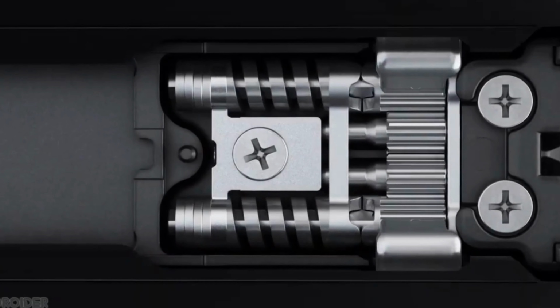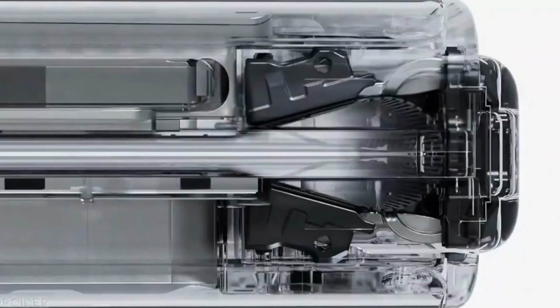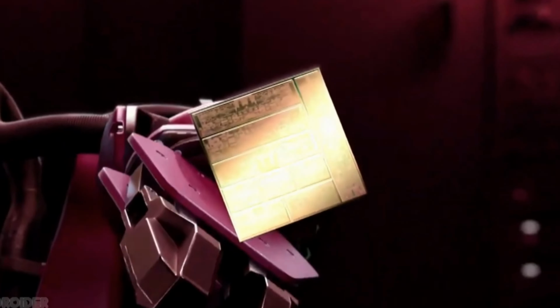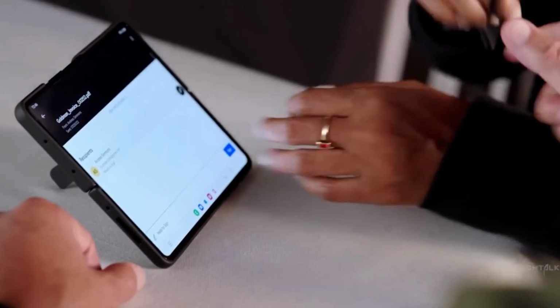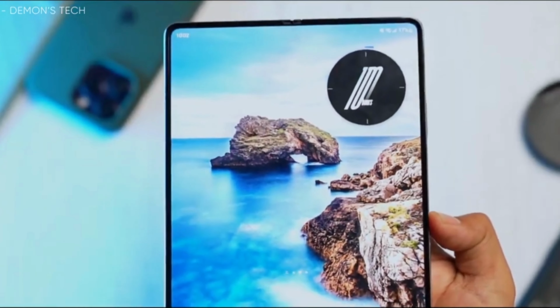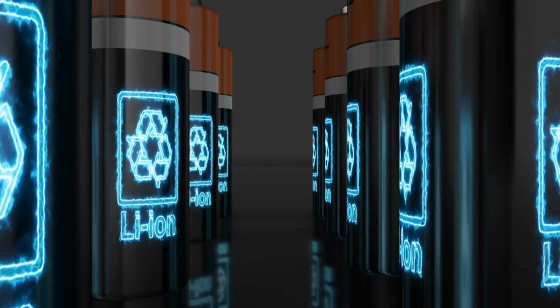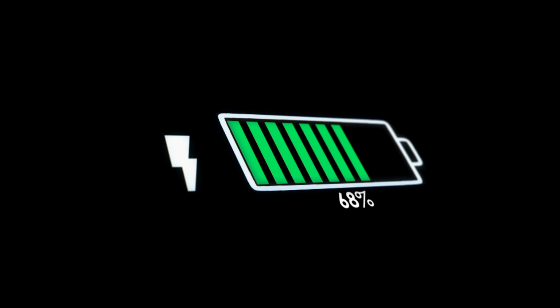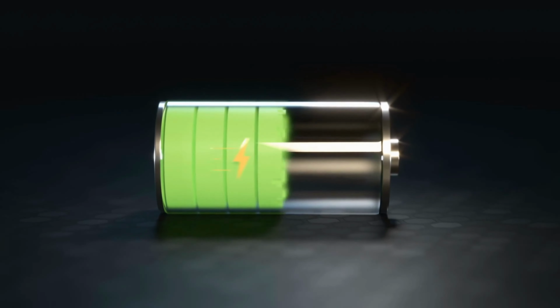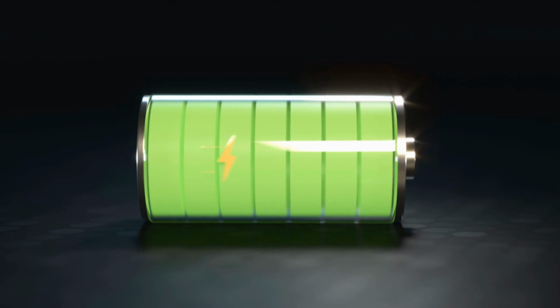OnePlus is renowned for equipping its premium phones with robust internals, and the OnePlus Fold seems to be keeping that tradition alive. Leaks from late June hint that the phone will feature a Snapdragon 8 Gen 2 chip, a beefy 16GB of RAM, and ample 256GB of storage. Powering these components is a 4,800 mAh battery, which will be fueled by 67 watts fast charging. While not as rapid as the OnePlus 11's 100 watts charging, this should still get the battery to a full charge in approximately 30 to 40 minutes.